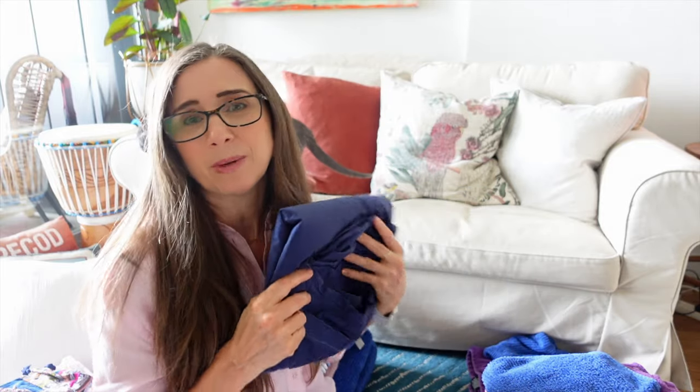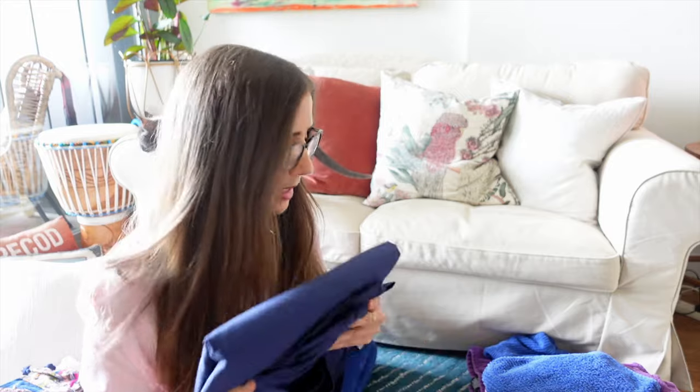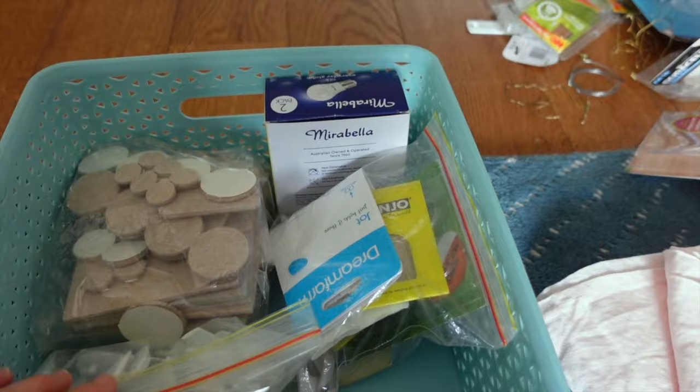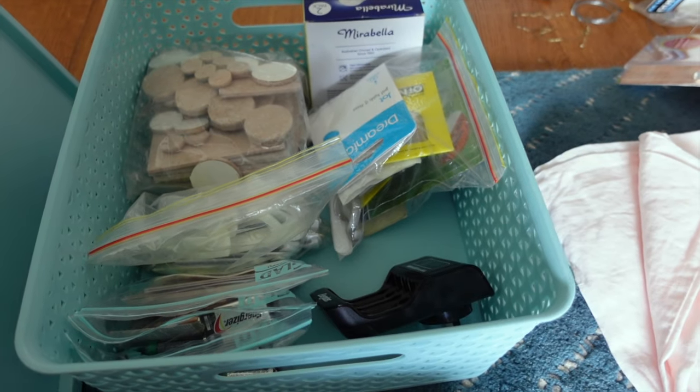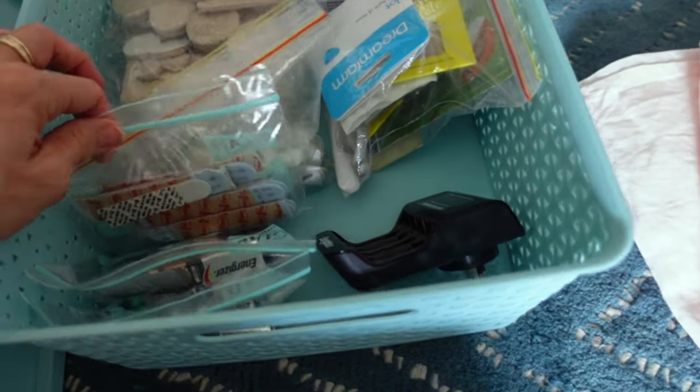I've decided to keep this blue sheet. It's a queen size. With people coming over to do works in the apartment, it does get quite dusty and dirty, so it's nice to be able to have this to throw over furniture to keep it clean. This was a big jumbled mess, so organizing this box should make it easier to access the individual items that I need.